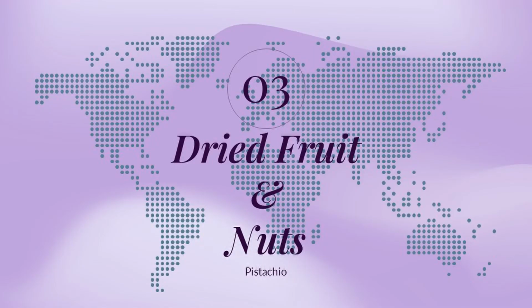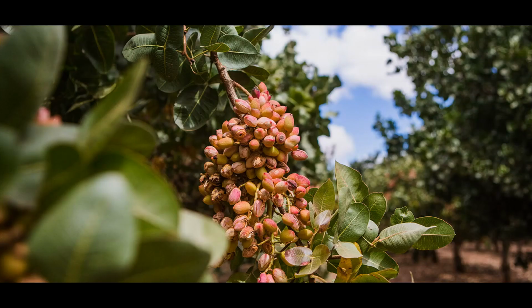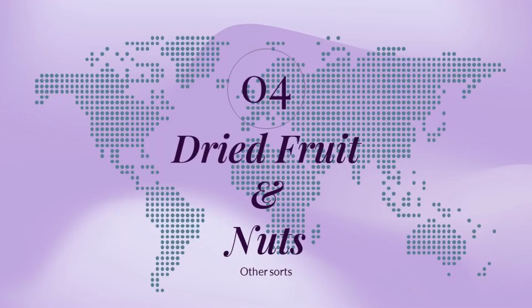Another popular category of goods to export from Iran is pistachios. Iran is one of the largest producers of pistachios in the world, and its export of this product is growing every year. These pistachios are of the highest quality and are in demand in markets all over the world. Pistachios are the symbol of Iran's nuts and dried food.